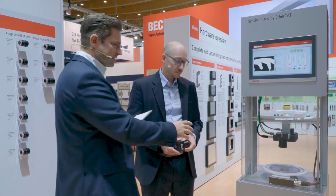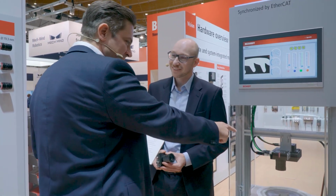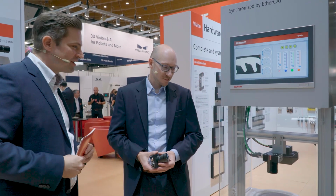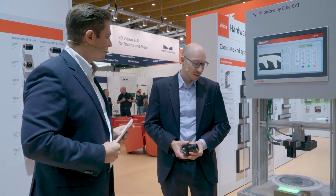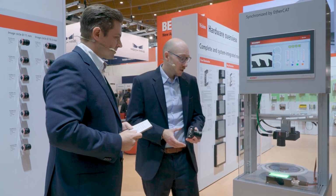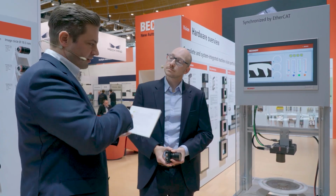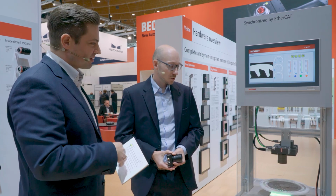Okay, so we control the camera via EtherCAT and the synchronization, but there is a second wire here, I see, the green one. What is it for? Yeah, so our camera produces a huge amount of image data. So we have implemented a 2.5 gigabit high-speed interface, which sends the image data directly into the PLC. So we need this extra wire here. Okay, so we again do the calculation in the PC and not in the camera.